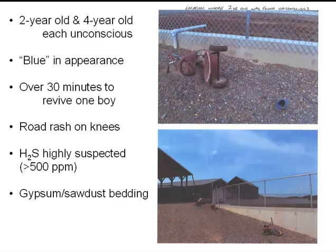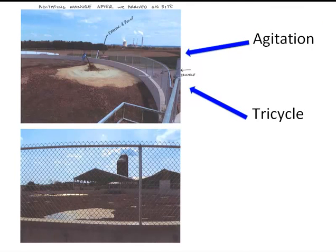And at this farm, we had a product of gypsum and sawdust being used in bedding, so it was a mixed product that they were using. Here's a photo from the day of the incident. You can see where the tricycle is. If you look closely here, they are not in the greatest quality. They come to us PDF style from someone on the scene. Tricycle is here. The agitation equipment you can see running. And get a feel for how close the boys were to that agitation, that movement of manure. Hydrogen sulfide is a gas that is heavier than air, so we expect that cloud is sort of hanging low to the ground where the boys were.